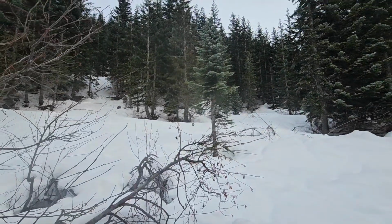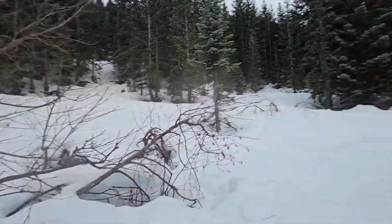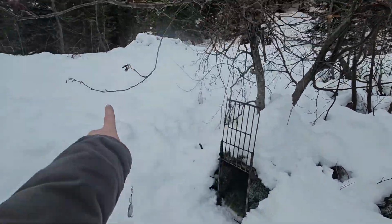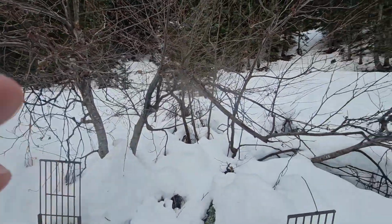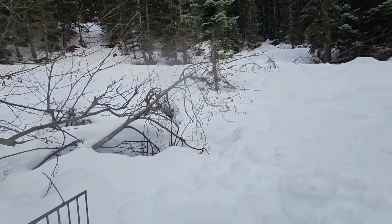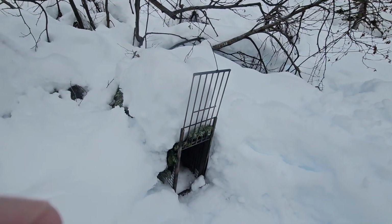Flasher's still working over there to attract anything coming from up the hill. And then I've got a flasher right here to attract from that direction, or possibly up there if they're only looking down here, because cats hunt by their eyes primarily. And then when they get down here, they'll start smelling the bait and they'll come to investigate and hopefully walk into the trap.